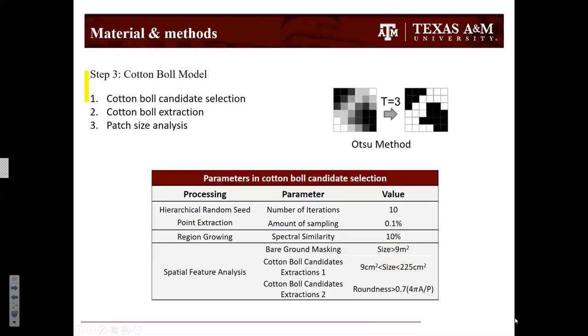For cotton boll extraction, there were many problems at first, because cotton boll candidates can be wrongly classified since the cotton boll doesn't have enough contrast with the background. So we applied many filters, and also bare white soil may be wrongly classified as cotton bolls. That's why we want to restrain the size of the cotton, because the soil is like a string type. So from the size we were able to differentiate cotton bolls and the bare white soil.